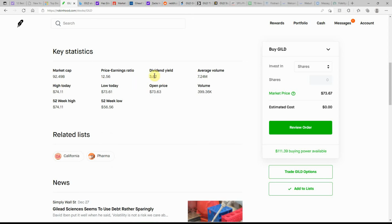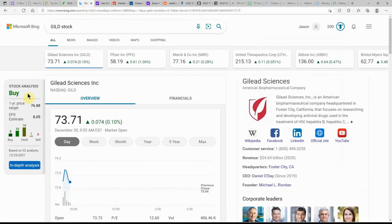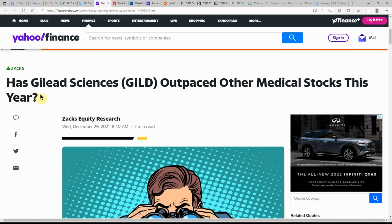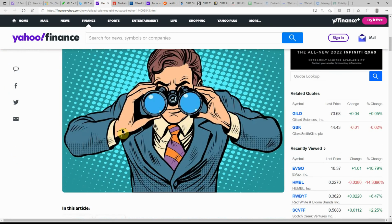And I forgot to go over the dividend. Dividend yield is 3.82%. Over here on Bing, it's currently showing Gilead as a buy. I got some information that just came out after I noticed I got an alert that it hit the 52-week high. So, has Gilead Sciences outpaced other medical stocks this year? As you can see, this is dated Wednesday, so just yesterday, the 29th.